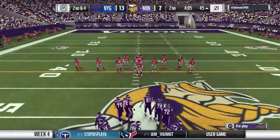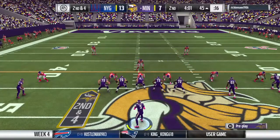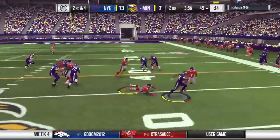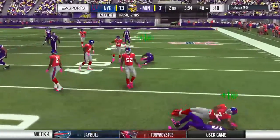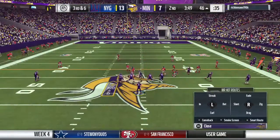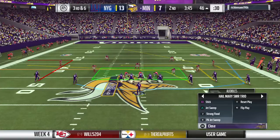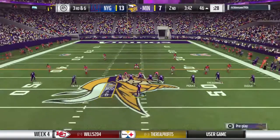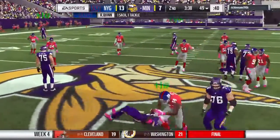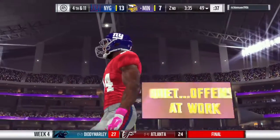Second down and 4. Shift together here from the D-line. And this one goes nowhere. Losing yardage on the play back at the 46. It's a loss of 2, now 3rd down. And they're going to go soft on the corners. On 3rd, and down he goes. A sack. They sack him back across midfield at about the 48-yard line.